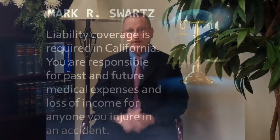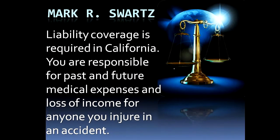So Mark, what are the proper coverages that you should have on your car for liability insurance? Well, there's a lot of different coverages you can get. We'll talk about them in different segments. But the key coverage that you have to have by California law is liability coverage. That means if you cause a collision and injure somebody, that's the portion of your coverage that will cover their damages. And anybody who gets injured is entitled to reimbursement for past and future medical expenses, past and future income loss, and pain and suffering. So it can become very substantial.